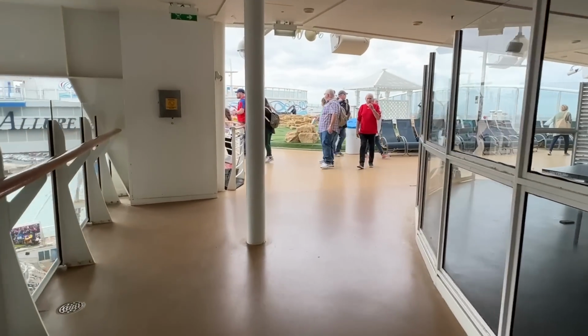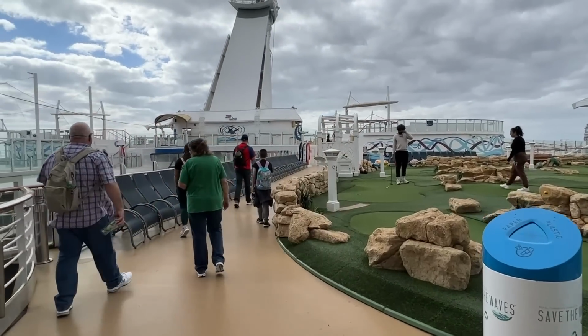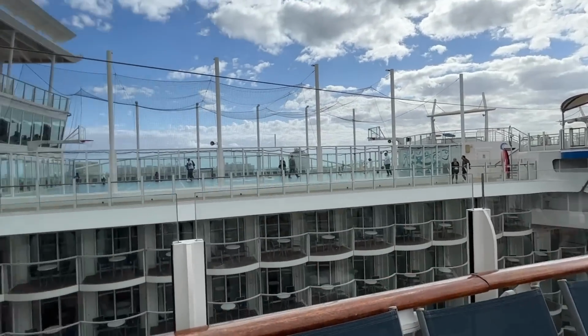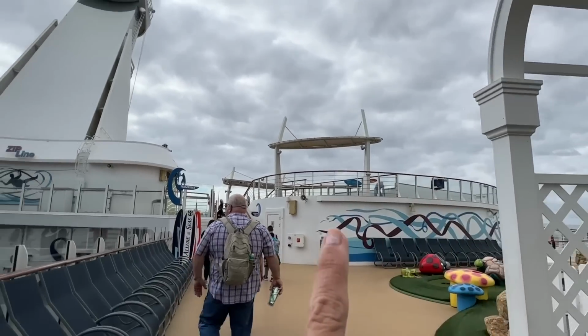All right, just a little bit around the corner is the putt-putt. Awesome. And then right up there are the flow riders. Right there is the entrance for the zip line, and it commences right over here, or ends right over here. And there are the flow riders right up there on either side. There is no abyss slide on this ship. This ship has not been amplified yet, so there's no slide back here, which we kind of appreciate. It doesn't block the view. Still open and airy.